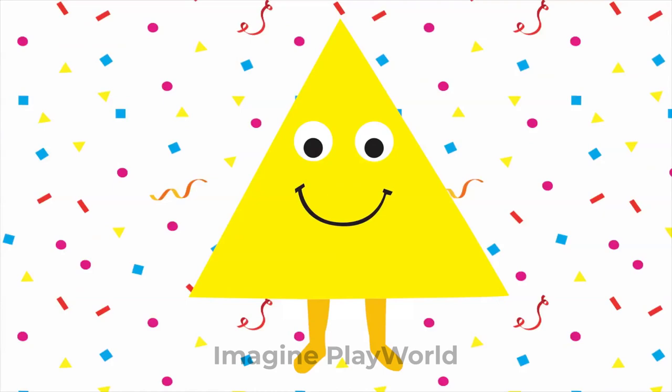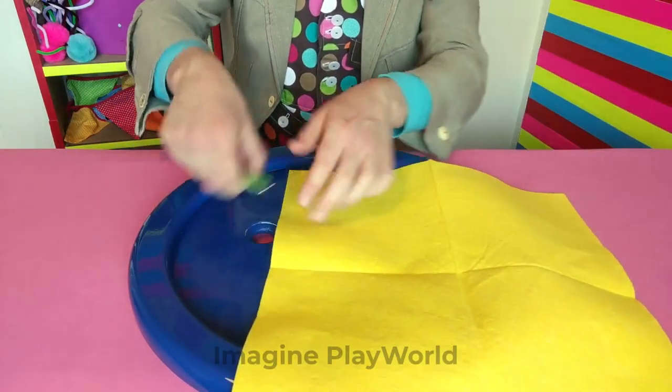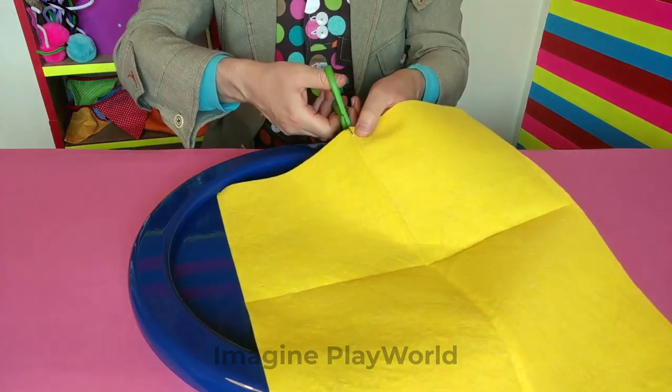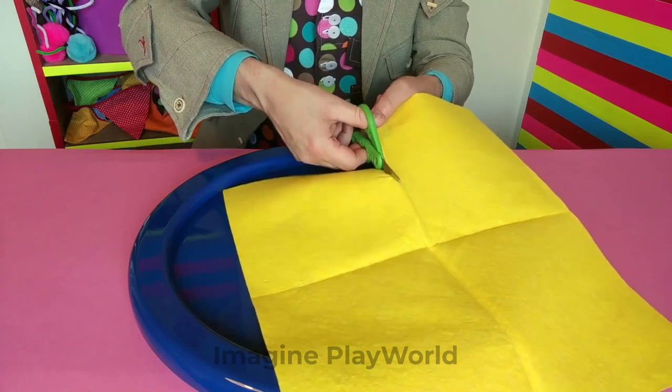Very own triangle from simple materials. First, ask a grown-up to help you find an old clean yellow cloth that you can safely reuse. You then need to cut out a triangle shape. Be careful, scissors are sharp.